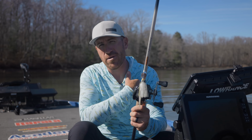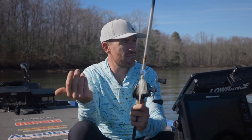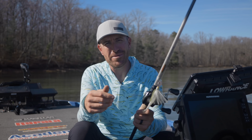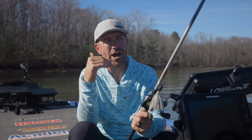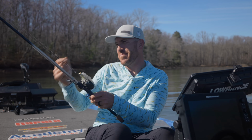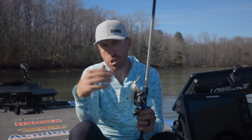I really like a chatterbait around boat docks this time of year. You guys might see me throw a chatterbait on Murray next week around a boat dock because I love that. There's nothing better to me than winding a chatterbait or spinnerbait. But see, I can cover more water with a chatterbait. So if the water's dirty, I'm gonna throw a spinnerbait because it'll slow my retrieve down.